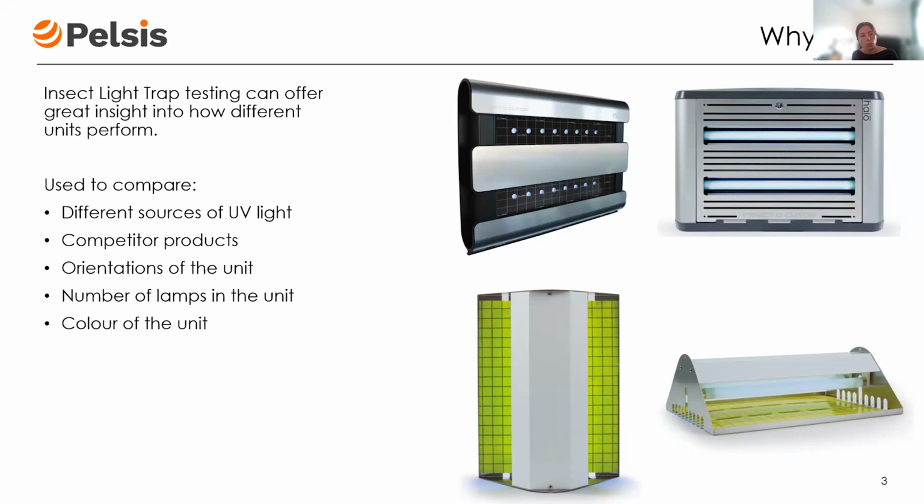Other things that, of course, also affect the performance of an insect light trap is the color. Here I've got some whites and silvery ones, but the color does make an impact, and usually you want to have a more contrasting unit. So something that's got more of a darker outer surface usually does a little bit better.